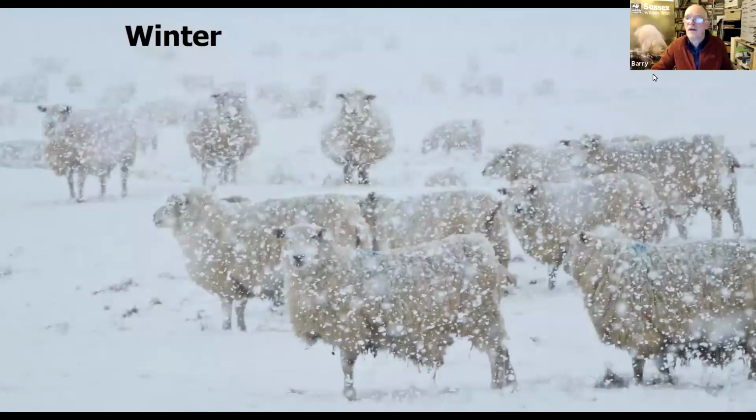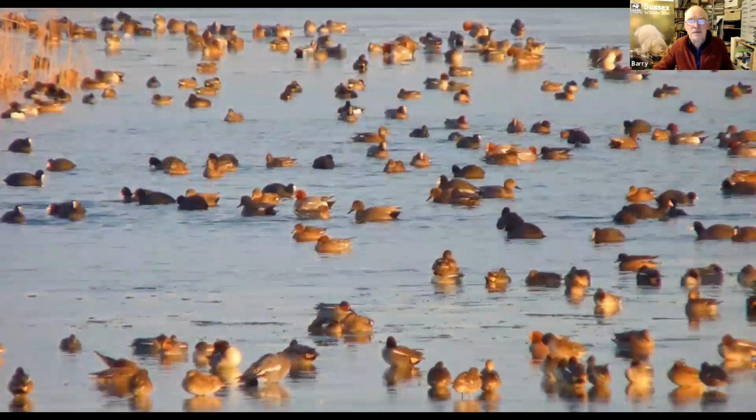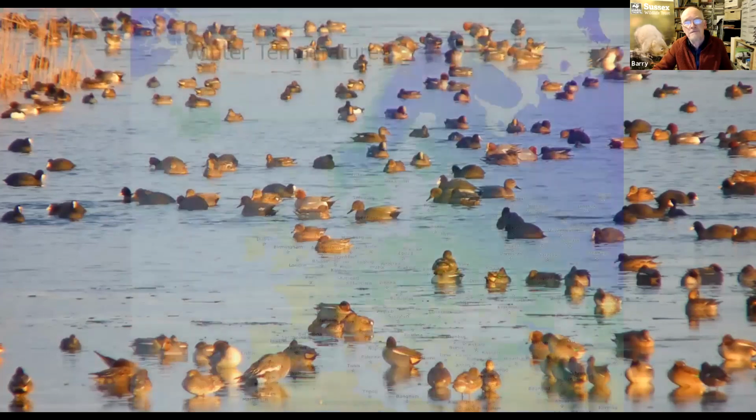So this is what we think of as winter, but it's not often like this at Rye Harbour. We've yet to have any snow this year. This is the closest we got to it on the 10th of January. It was very, very frosty and looked very pretty, but no snow here yet. And that's good news for many of our wetland birds that are busily trying to find enough food to survive.